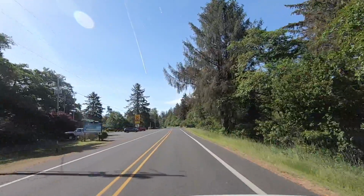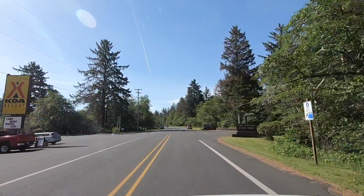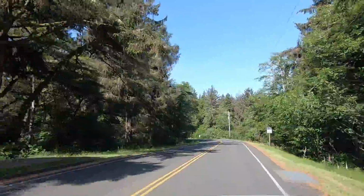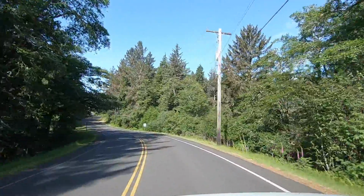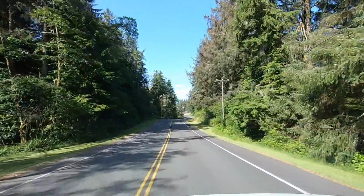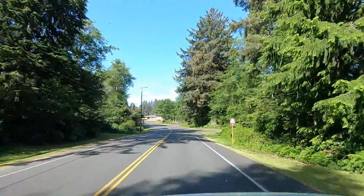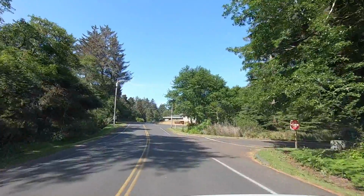Looks like we're making a right here. KOA on the left. Yep, here it is. Here's the entrance. Fort Stevens. Alrighty. I do not have a reservation for this one. I did call ahead and the guy said he had like 180 sites open tonight. So I think I'll fit into one of them. Said I could even drive around and take my pick. That'll work.